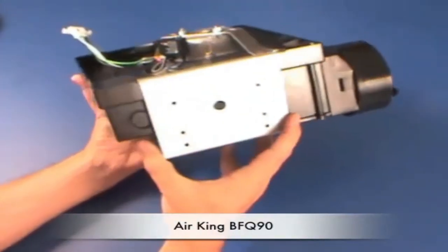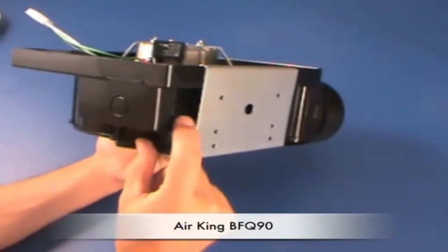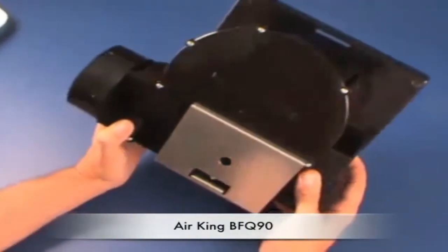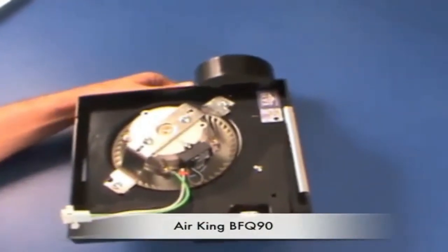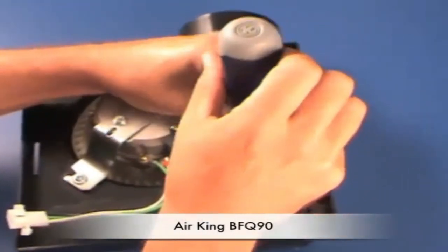That bracket on the side is important because it allows for very quick installation. You connect the wiring and the ducting. After you screw that bracket onto the ceiling joist, you snap the fan into place. So it's one of the fastest bath fans you'll ever have to install. I'll unscrew the access plate here to allow you to get to the wiring and show you what that looks like.